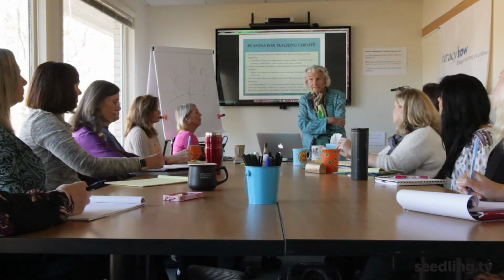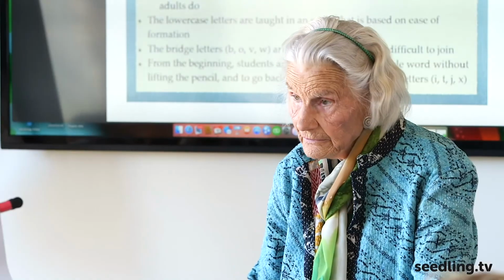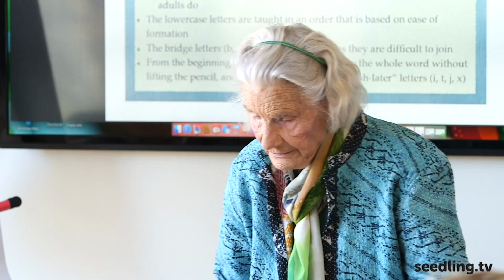Did it interfere with their learning to read? No. You really don't need to teach capital cursive unless you want to. Capital cursive letters are very convoluted, and I think a lot of us print capitals in our personal handwriting anyway. So you really don't need to teach them, but if you do, do.